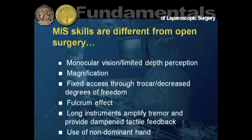Well, the first was that for most people, you're transitioning from an environment where you're looking with both eyes, and you have binocular vision, which gives you good depth perception, to a monocular or one-eye system where you have a tendency to lose depth perception, and you have to identify different cues to tell you where you are in a 3D world. For many surgeons, it's the first time that they're using magnification.